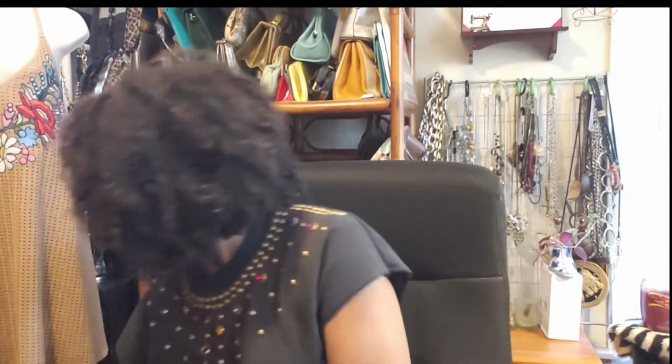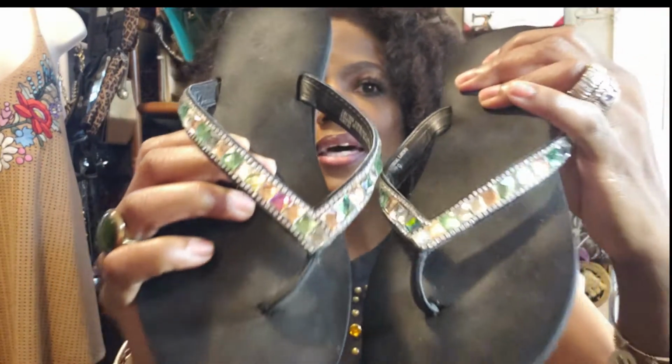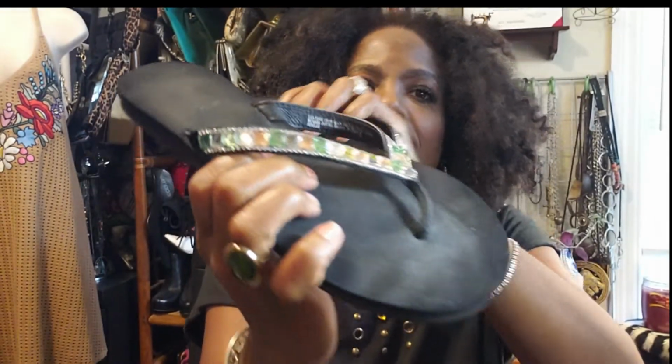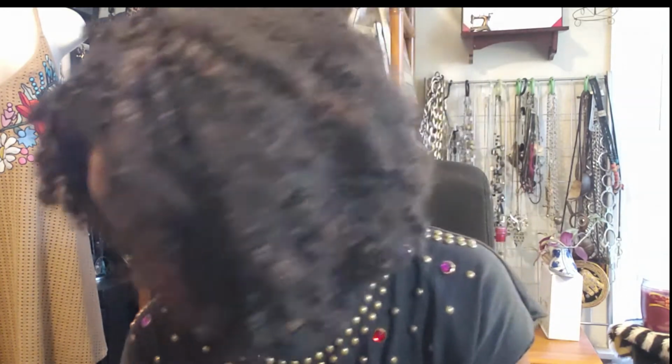But the next item that I found from the Goodwill outlet are these. Another pair of flats, but they're flip-flops. Aren't those pretty? Now, you guys know I love a little bling bling. And I've worn these already, forgive the look, but these are really pretty, very pretty, comfortable, just an easy peasy pair of flat shoes or flip-flops to wear. Another pair to go shopping in.